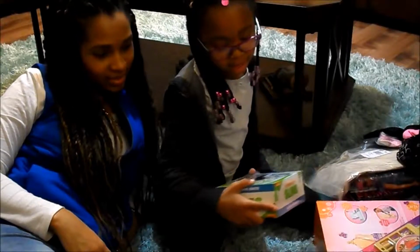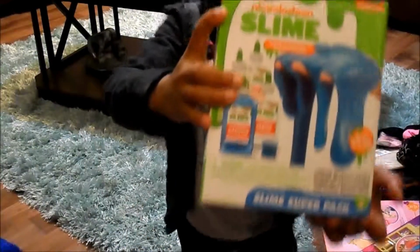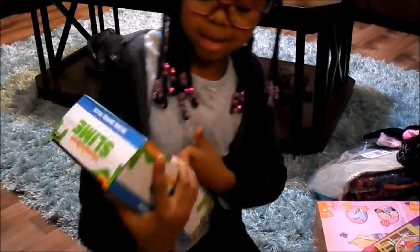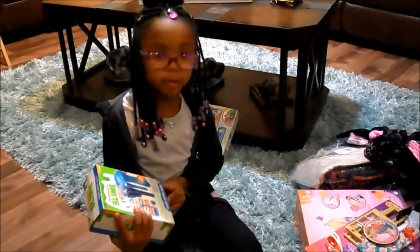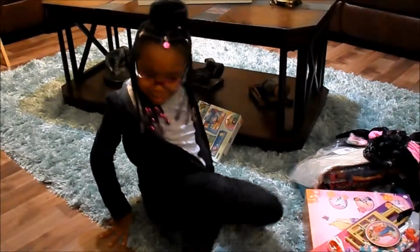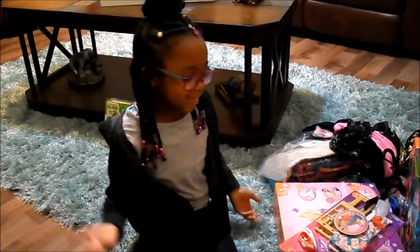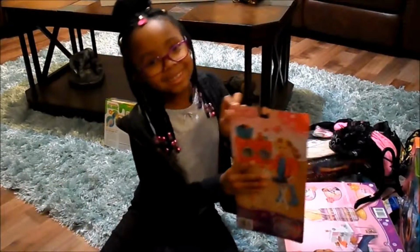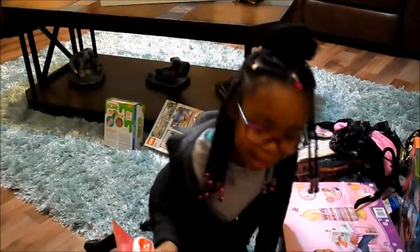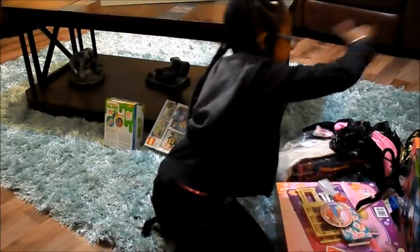The next one we have is a Nickelodeon slime kit. Comes with the glue, paint, and acrylic. Definitely acrylic, because sometimes if our activator doesn't work, it doesn't make regular slime stuff. But this big slime is just hard and not stretchy. So that's kind of a bad thing, but it's a good thing. The next, I'm not gonna do that one. I'm gonna do this last.